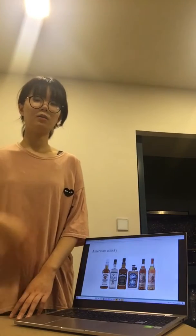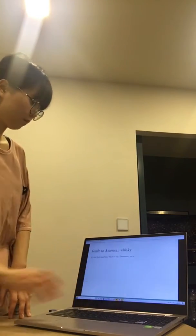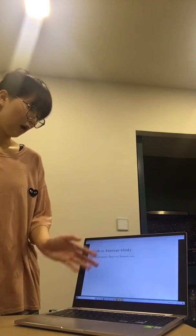It's time to talk about American whiskey. So almost everyone confuses Japanese whiskey and bourbon. They share a lot in common, but Japanese whiskey is more than bourbon. There is bourbon, rye, tannins, and corn.